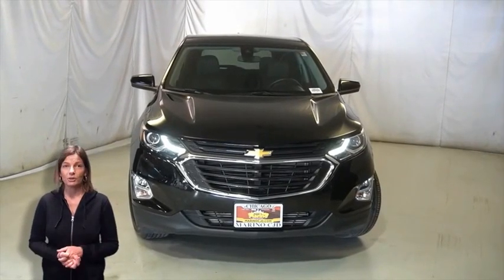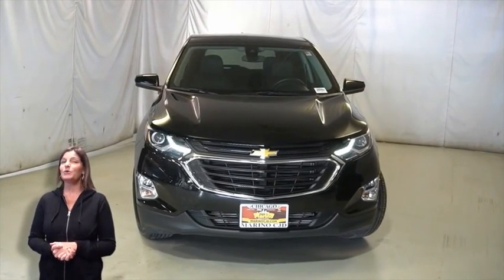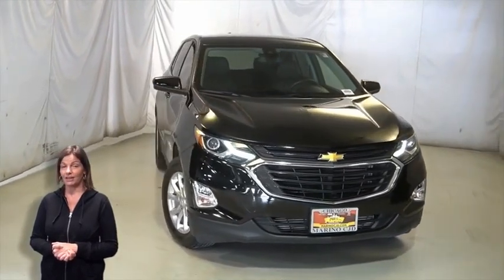Have you been searching for the perfect SUV with safety and reliability without breaking the bank? We'll take a look at this 2020 Chevy Equinox LT in jet black.